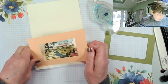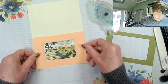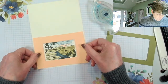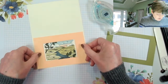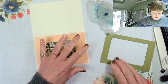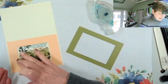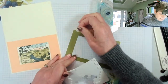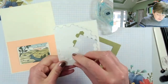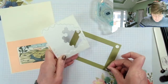Come on, up you come. Right, so I'm going to kind of hover. I want it to be relatively straight on the card, as in central on the card, but also straight within itself, which it is. So that's that. Now we could fiddle and get a smaller rectangle, so that we didn't have these ends showing. But I think anyone who receives it will just be stunned by the card anyway.